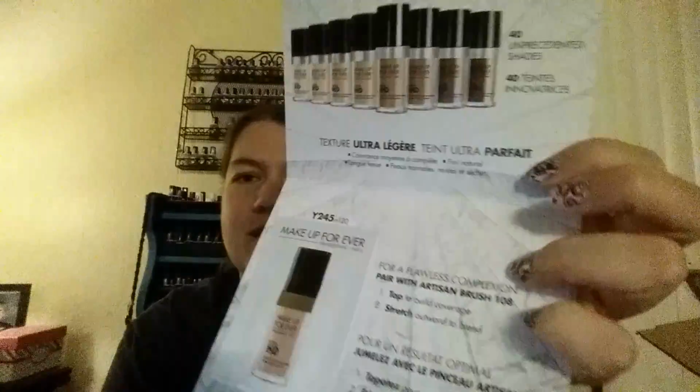And then it also has a little tidbit right here for a flawless complexion. Oh, words are hard apparently. It says you can pair it with the Artisan Brush 108. It says you tap it to build coverage and cool. So nice. Now I'm just going to pull these out.